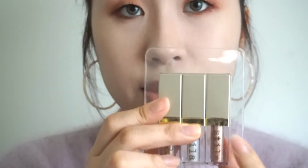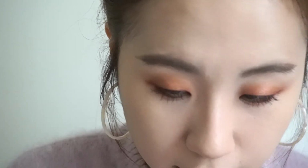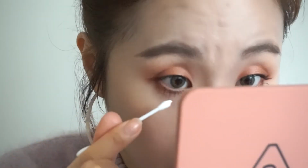I almost forgot that I bought the Stila Glitter and Glow Liquid Eyeshadow Set. They have 3 shades inside: Golden Girl, Perlina, and also Kitten Karma. I always use Kitten Karma, and it is in my yearly favorites. And today I'm going to use Golden Girl. It's more like a bronzy, pinky bronze color, on the center and also the inner corner of my eye.